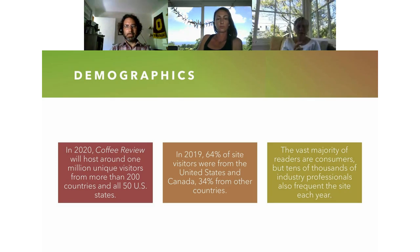This year, we anticipate having at least 1 million unique site visitors from more than 200 countries and all of the 50 US states. So that's also pretty cool.